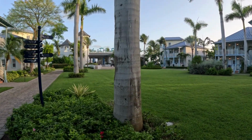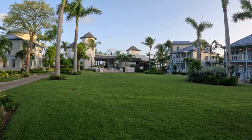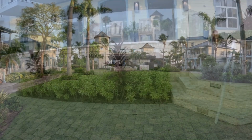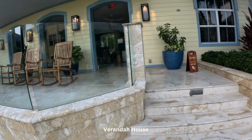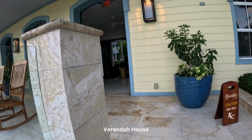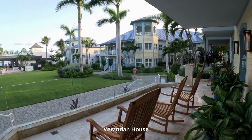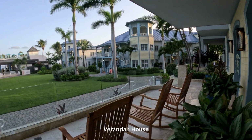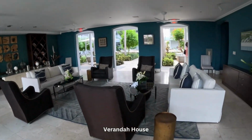Bayside restaurant and the Sky rooftop restaurant, which is really nice at dinner time and breakfast.